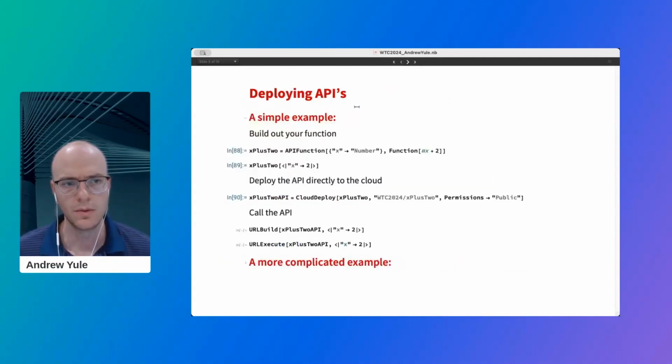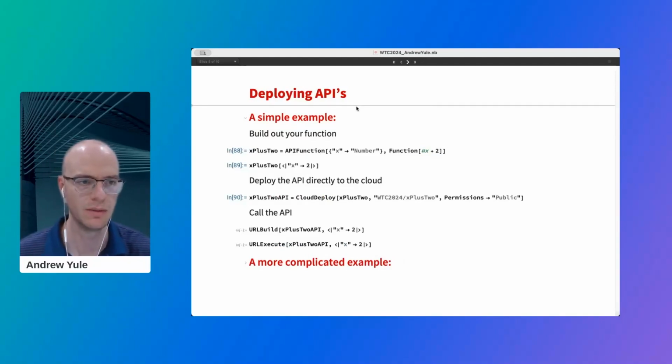All right, so getting into some of the more technical side of this: how does this actually work? What I'll talk through here is the Wolfram side of things, so deploying APIs. And I'll start with a simple example.